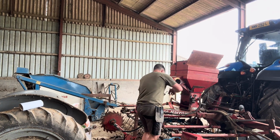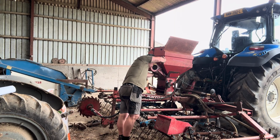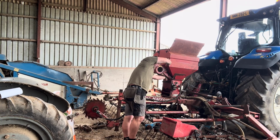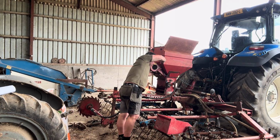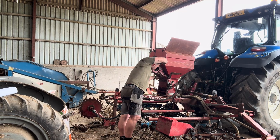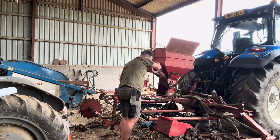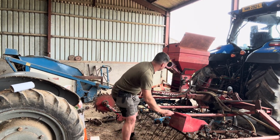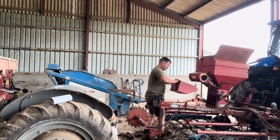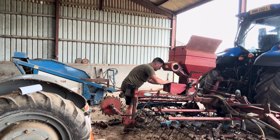So undo this first. It's still not folding and unfolding very well. I'm hoping it's going to get better at that. There we go. Right, that out of the way. Like that. There we go.